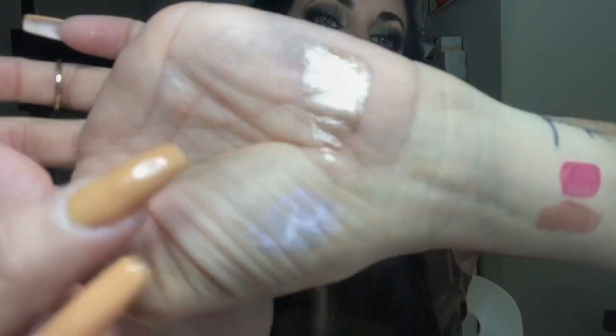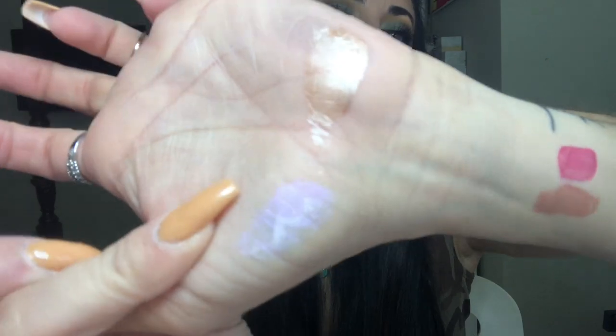It's going to be this one. Let's swatch this one. I'm gonna swatch. Oh wow, wow. So this is a highlighter. Yeah, liquid highlighter. That is, and of course, I am the worst swatch person. Let's just swatch this again, guys, because I am horrible.